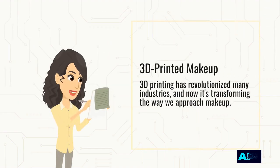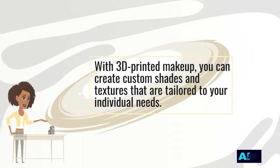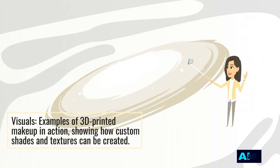3D printed makeup. 3D printing has revolutionized many industries, and now it's transforming the way we approach makeup. With 3D printed makeup, you can create custom shades and textures that are tailored to your individual needs. Visuals: examples of 3D printed makeup in action, showing how custom shades and textures can be created.